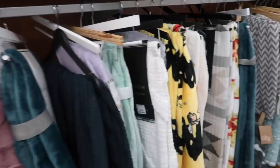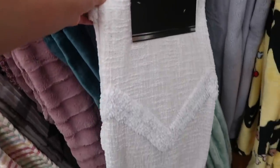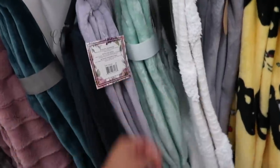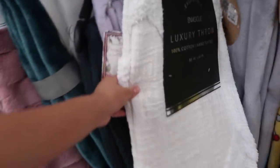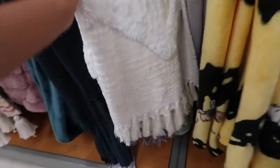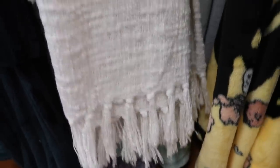So I'm looking at the throw blankets. I really like this one. I've seen it a couple times already, but I don't know if I should pick it up. Let me know. I really like that one. This is definitely the theme I'm going for. I'm really indecisive, so I don't know. I really like the French detailing it has at the bottom a lot.